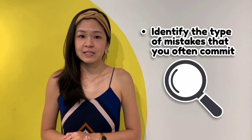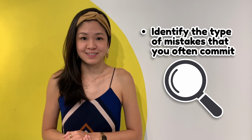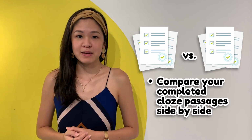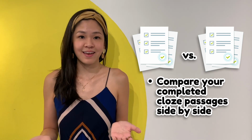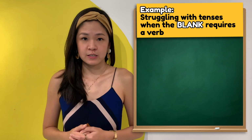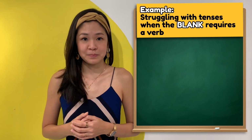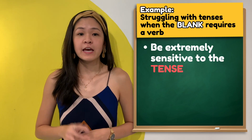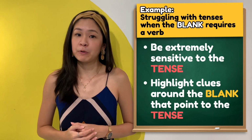The first thing students should do after taking back their cloze passages would be to identify the type of mistakes they often commit. To do so, take out 2 or 3 completed cloze passages and compare them side by side. You are bound to spot a common trend in the mistakes committed. For example, you may realize that you struggle with tenses when the blank requires a verb. In this case, be extremely sensitive to the tense and highlight clues around the blank that point to the tense.